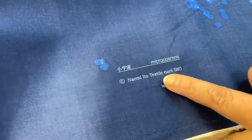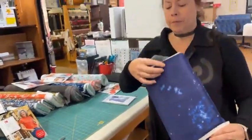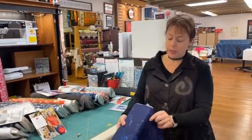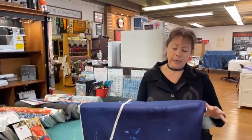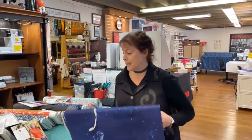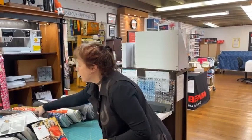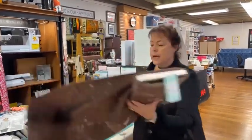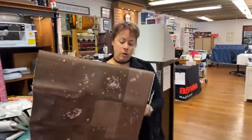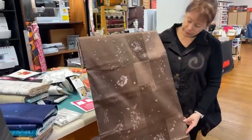Also, it is from the textile company Nani Iro. It shows all of that right there. So that's pretty fabulous. This one, again, we were able to get a really good deal on. Again, it's under $20 a yard. It is a 45-inch wide fabric, so this beautiful blue is going to look amazing. So then we have that same similar kind of print done in this gorgeous brown cocoa color. So really beautiful. Very, very lovely.